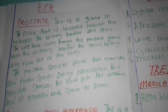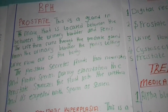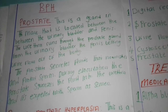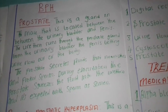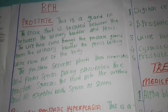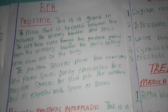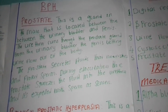But before we start, let's look at what the prostate is. The prostate is a gland found in males, located between the urinary bladder and the penis. This prostate gland is in front of the rectum. The urethra runs through the prostate gland from the urinary bladder to the penis, letting the urine flow out of the body.